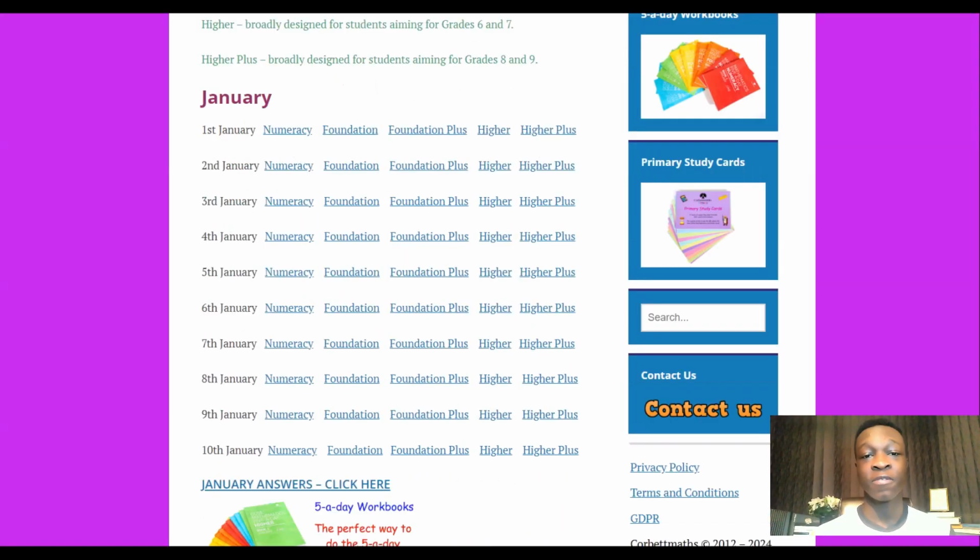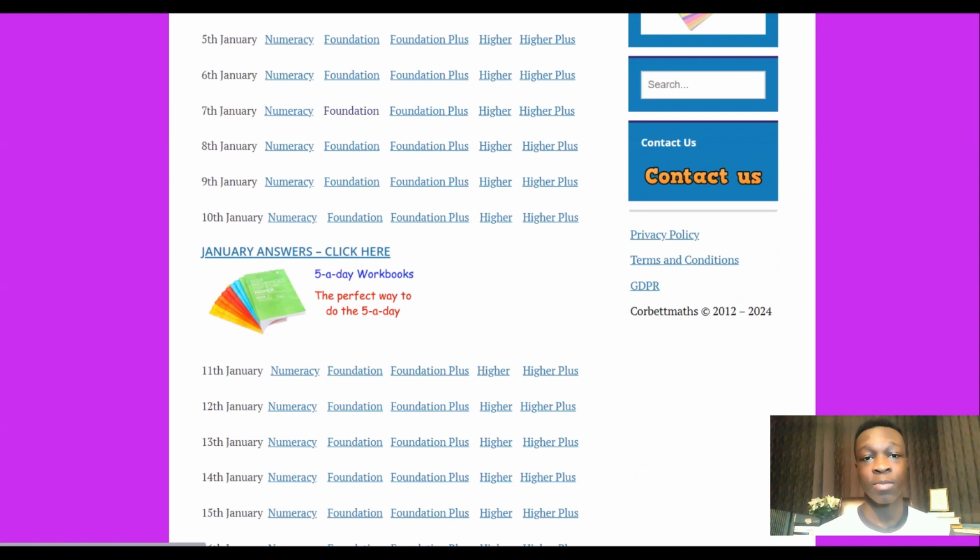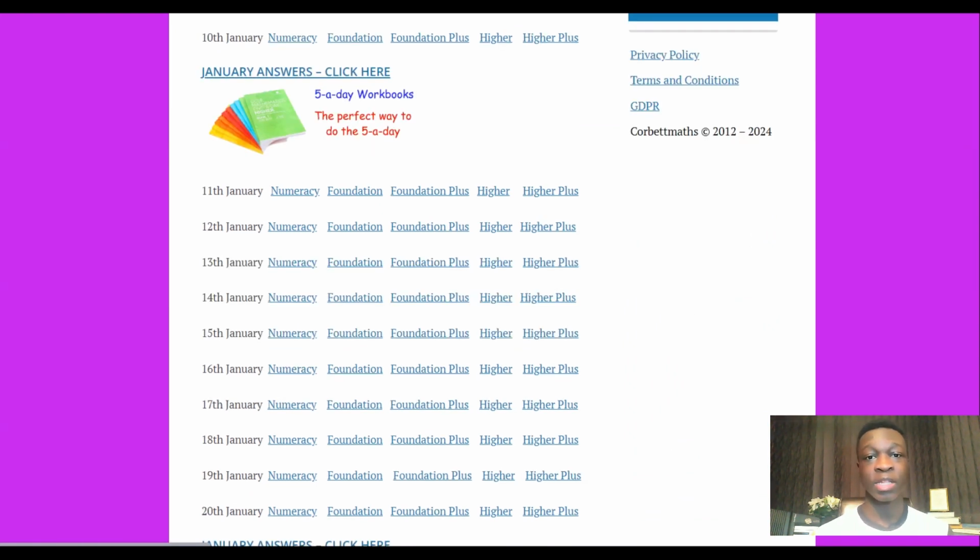But what you can do is go over to Corbett Maths and do the 5 a day. It ranges from beginner to higher plus. It's always a random set of questions, and if you get an answer wrong, you can check their step-by-step working out. Push to do one every day, and if you practice consistently, you can understand, build on your knowledge, level it up, build on it until you're at a point where you can answer any question with no stress at all.